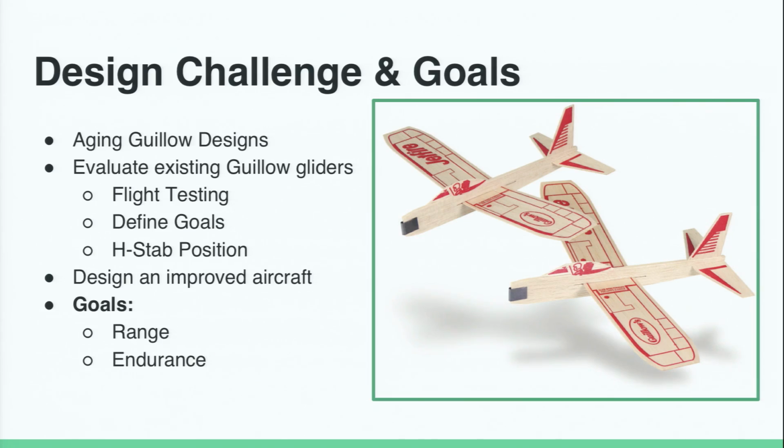So since 1926, the Guilo company has been producing these balsa wood toy gliders. They've become very popular over the years, and as a result, they've been distributed all around the world. If you've played with one of these toy gliders in the past 10, 20, 30 years, you were probably playing with a Guilo glider. As a result, they've been able to produce approximately 1.4 million gliders a year to the tune of $9 million. So it's a very lucrative industry.